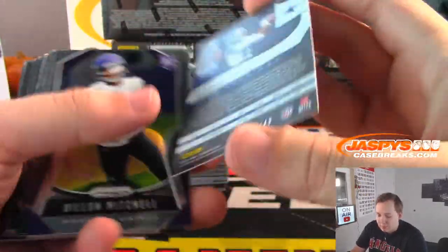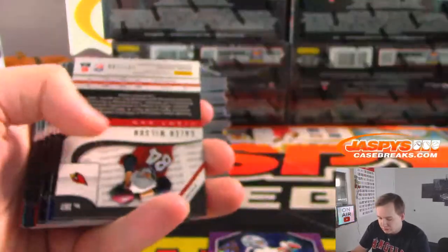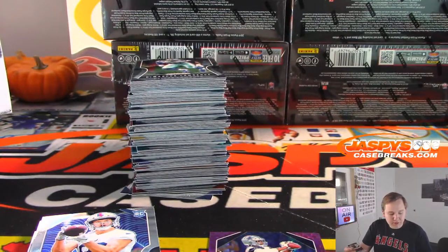Randall Cobb, purple, 31/49, and everything will be top loaded also. First autograph here, yes, it is Caleb Wilson, former UCLA Bruin. That's for Aaron P. and the Cardinals.